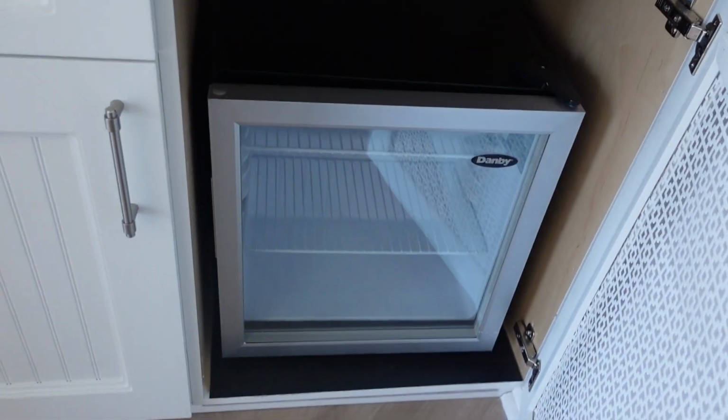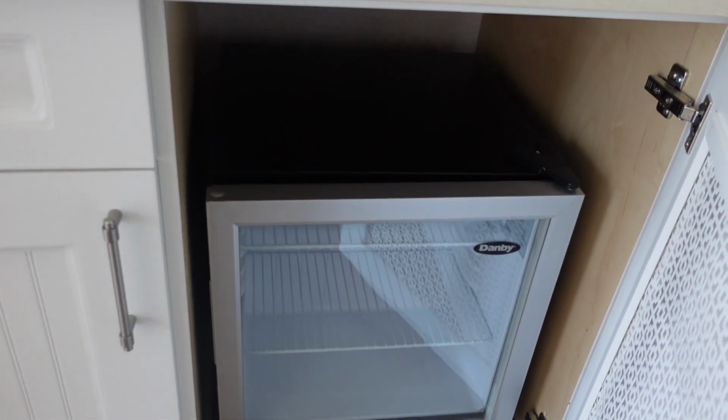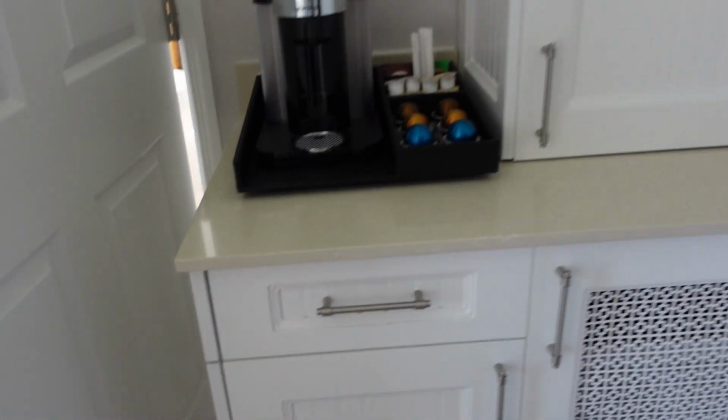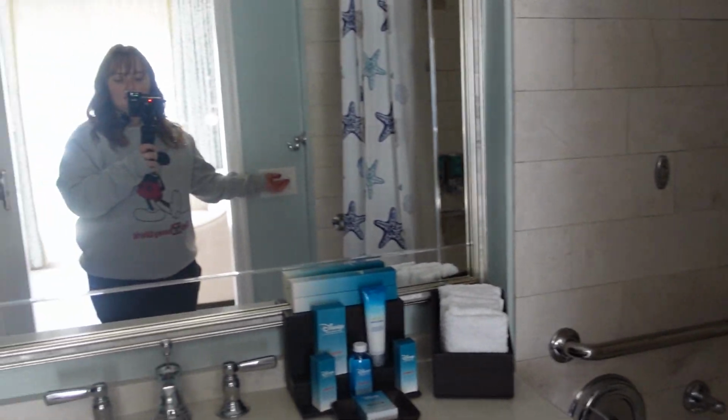On the bottom, it looks like you do only get the actual beverage cooler, but that's okay because you have access to the club level. In the drawer, it's just a regular drawer and a nice, decently sized little cabinet here. Now, before I go into the main bedroom, I want to show you the bathroom.